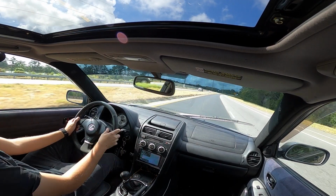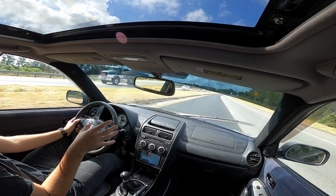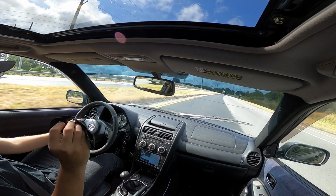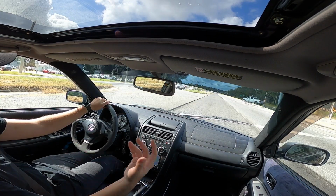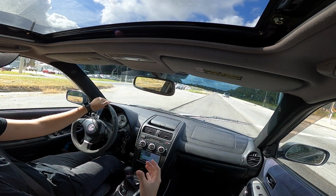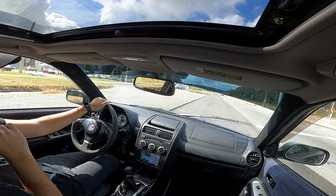I am forgetting everything today. So we're going to Harbor Freight, right? I forgot my mask, so I had to turn back. I forgot my GoPro head mount. Me trying to hurry, it's actually slowing me down because I had to turn back. I wasn't all the way there, but still.